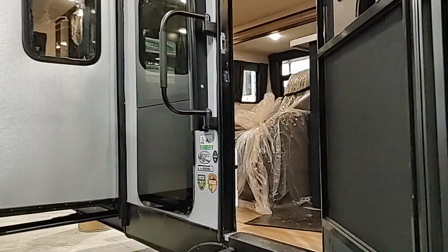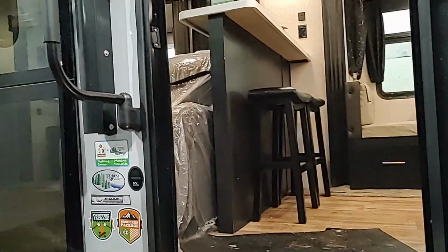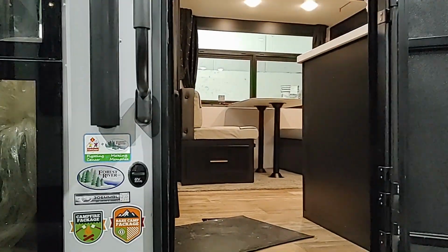So, yeah, you can see there's a chair there. This is all getting done now. Okay, so that's a look at one of our manufacturing plants while we get our tires changed here.